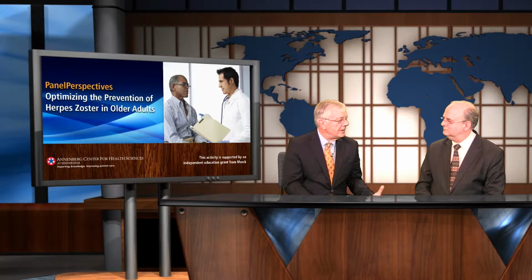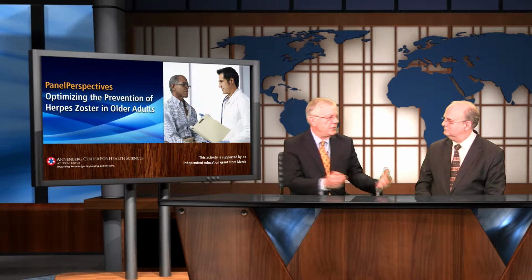That's absolutely true, and I think it's true of all adult vaccines. Whenever we see them for any reason in our office or in the healthcare setting, it's an opportunity to evaluate for all of these vaccines. And actually, there's no reason why you can't give all of these vaccines at the same visit. I mean, the herpes zoster with their Tdap, with their influenza, with their pneumococcal vaccine, you can do that.